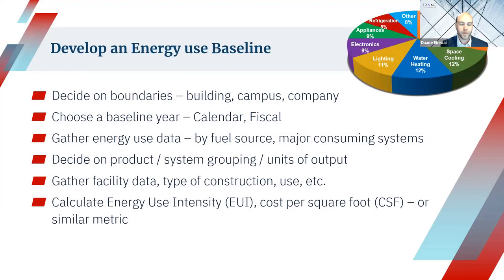So at the very beginning, we want to baseline the building. The baseline, as you see in the pie chart at the top right, is one facility as an example. I do want to point out that every type of facility has a different ratio for consumption. All those consumables you see, lighting, water, heating, they change building by building, and also they change across the country. So it's critical to get all the things that you see on the bullet points on the screen at the front end of the project.